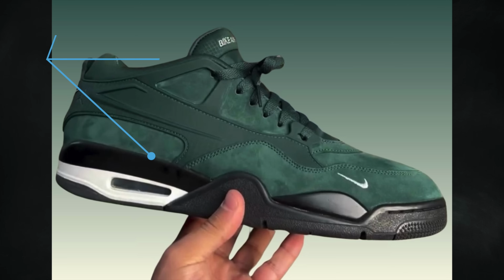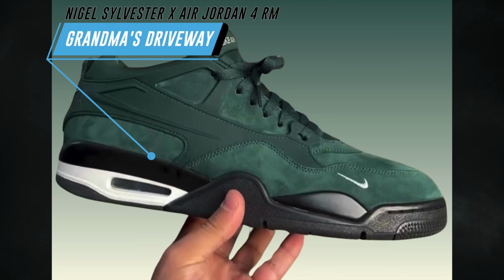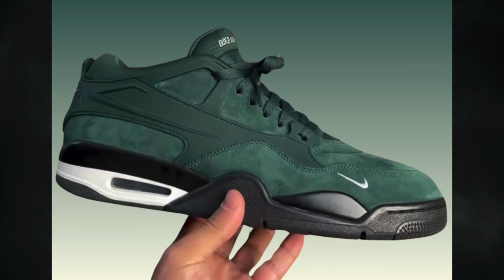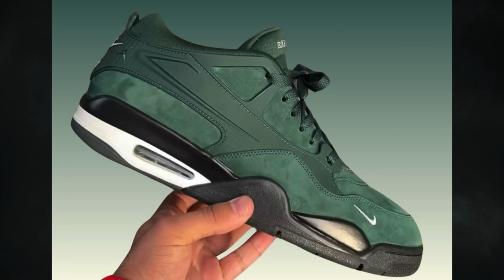In my last news video, I talked about the Nigel Sylvester Air Jordan 4 RM. We were calling them Fence Green. However, now the official nickname for the shoe is Grandma's Driveway. And they recently had a release date change. So initially, the release date was set for July 3rd. But Nigel has confirmed on his Instagram that the release date is July 20th.